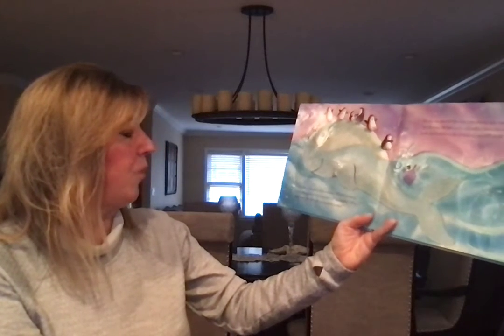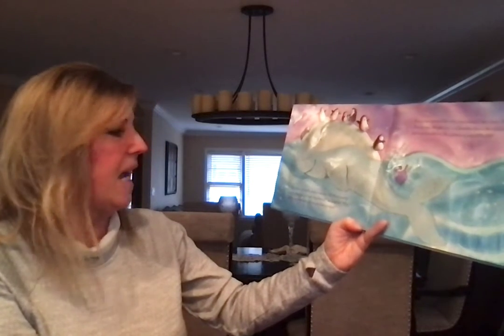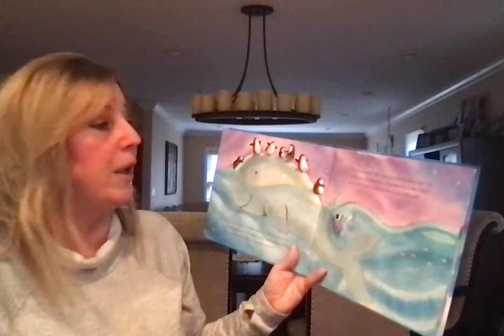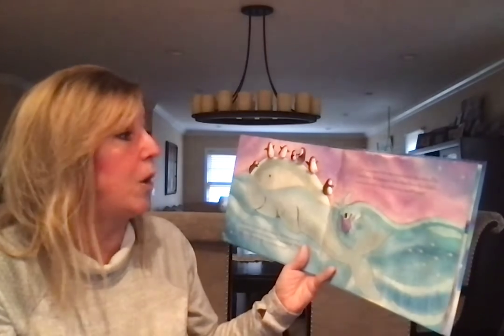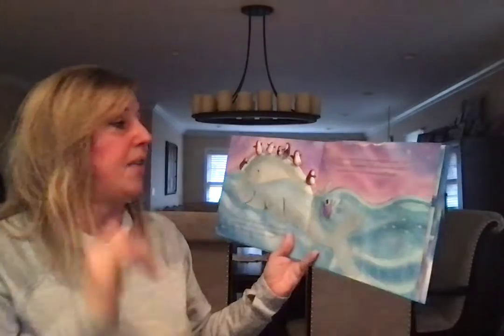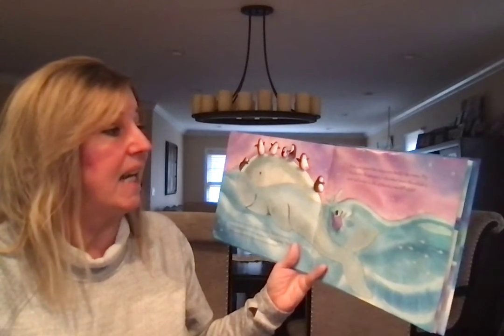"All that jumping and rolling about looks very tiring," he laughed. "Why don't you come slide down my back instead?" Everyone agreed this was a wonderful idea. Even Pip thought it was a wonderful idea. And one by one, the penguins whooshed down the whale's back and landed in the glittering sea.